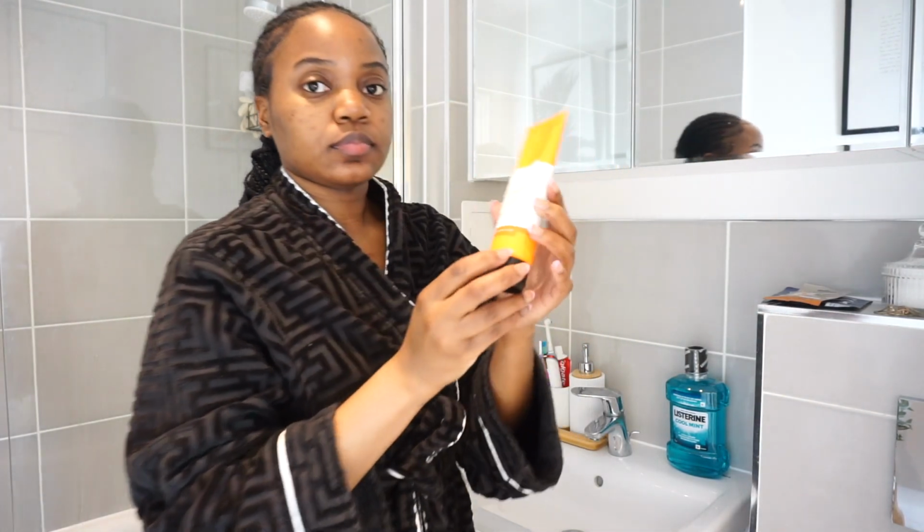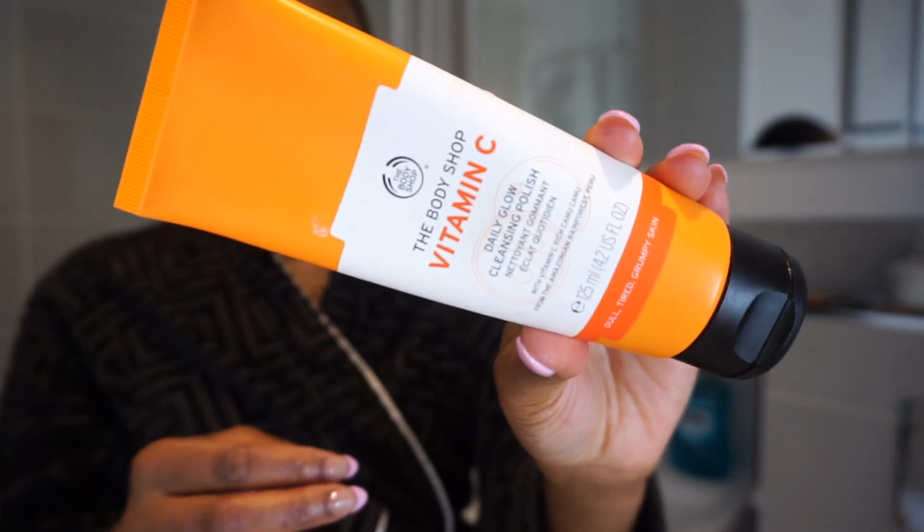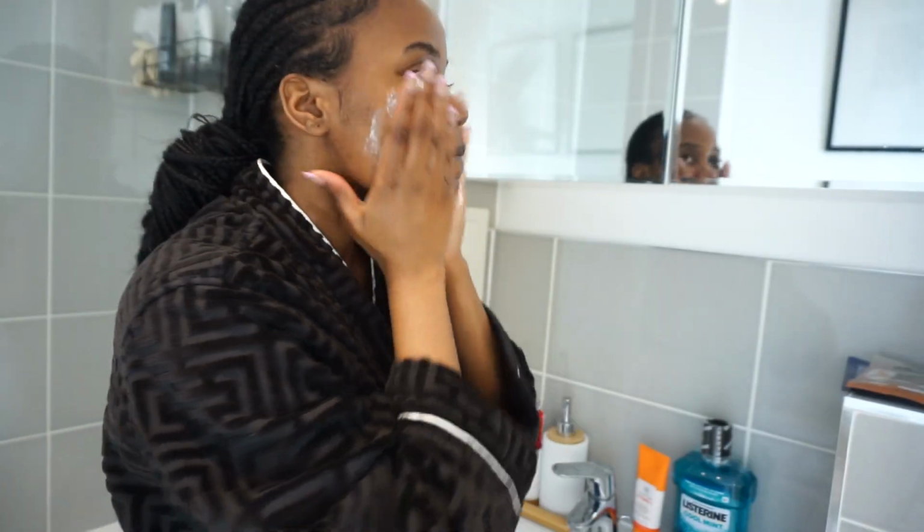So for my skincare, I'm going in with this vitamin C face wash from Body Shop, and I really love this face wash. It has some tiny beads in it that really gently exfoliate the skin.